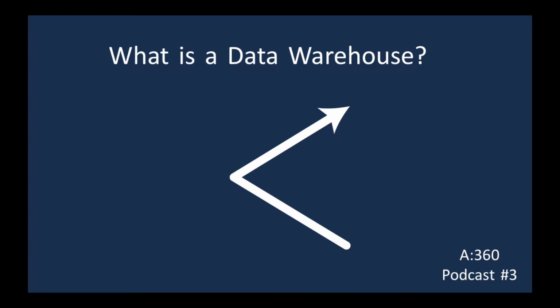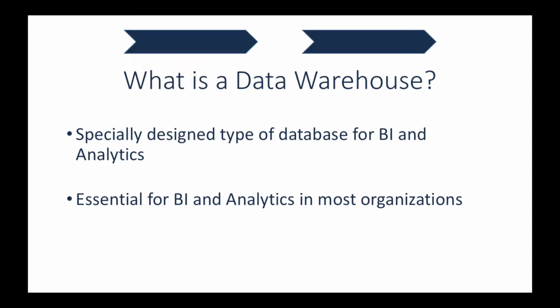My name is Brewster Knowlton, and today we're going to be answering the question, what is a data warehouse? For starters, a data warehouse is just a special type of database. It has a few unique features in the way that it's designed and set up that make it really valuable to us for the purposes of business intelligence and analytics.